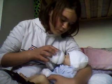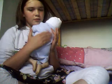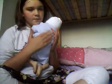He doesn't normally drink a lot. He'll drink maybe an ounce before his nap. And then when he goes to sleep, that's enough of his bottle. So now I'm going to put him in his Moses basket.